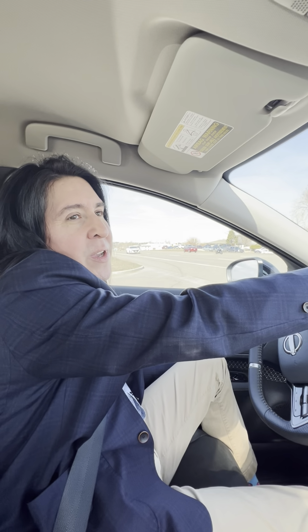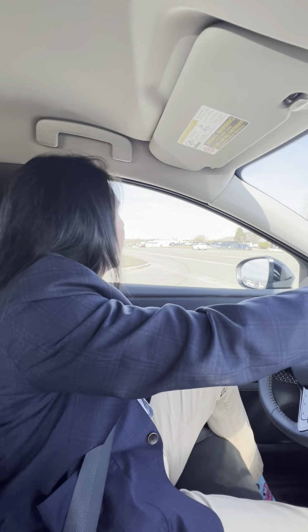Another accessory would be the window deflector straight from Nissan. They're one of my favorites, and this is one of the reasons why.